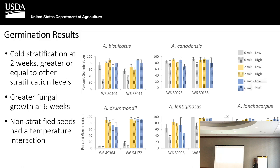Moving on to the germination results. What we're looking at in our graphs here are the five different Astragalus species. On the x-axis, we can see the two different ecotypes, and then on the y, the percent germination. In gray is the zero stratification level, yellow is 2 weeks, and blue is 6 weeks. And you'll see two different textures within those bars. No texture is the low temperature chamber, and the high temperature chamber is the textured.